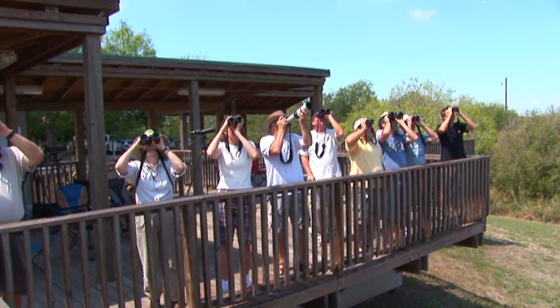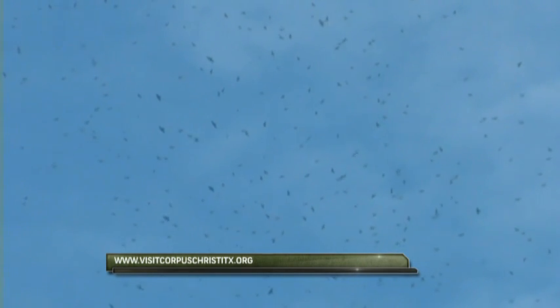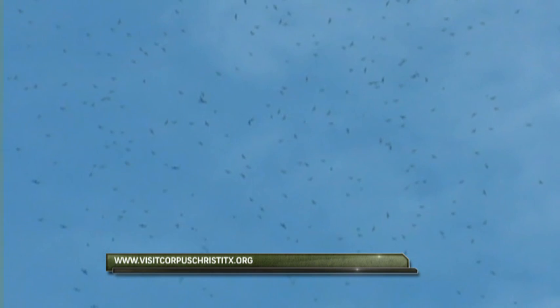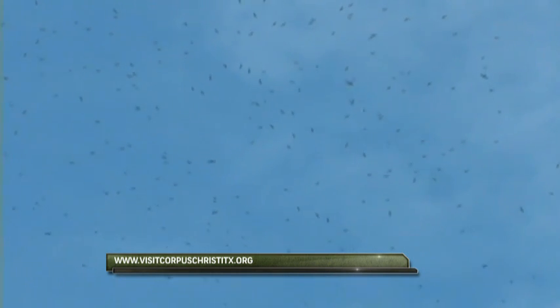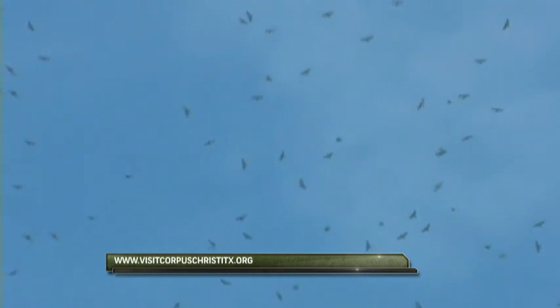We are on a big kettle right now. This is a big one. Wow, look at that. We thought we had a big kettle earlier, maybe 500, 600 birds. How many birds are in this kettle? Probably 20,000? Close to 20,000. We've got about 20,000 birds in this kettle in front of us. 20,000 hawks, mainly broadwings. That's what we're talking about. Right over. Wow.